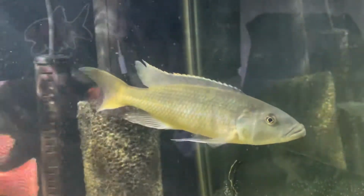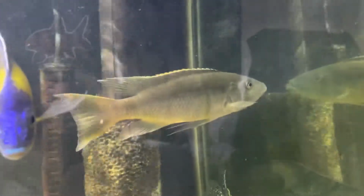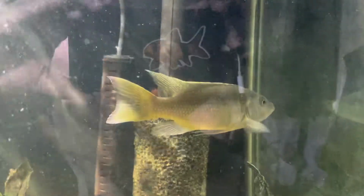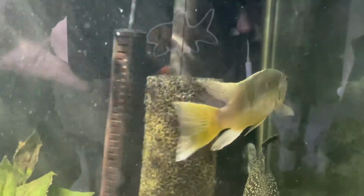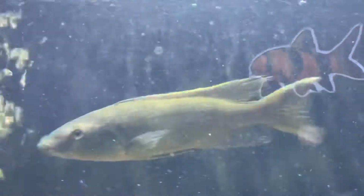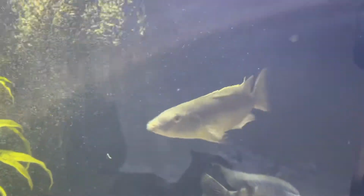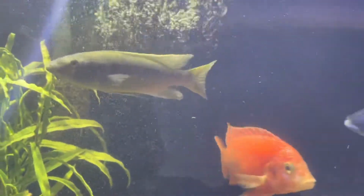So this guy is my Malawi Trout. He's probably 6 to 7 inches or so, starting to put on his color. I'm guessing he's probably about half grown. He is just a lean, mean cruiser. He doesn't mess with anybody and no one messes with him. Just a really awesome fish. He is a Haplochromis from Lake Malawi.